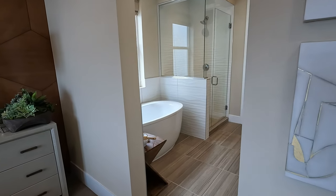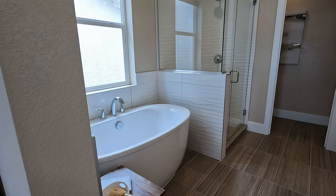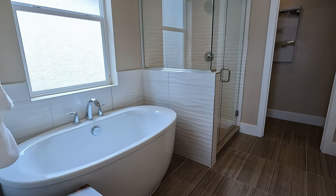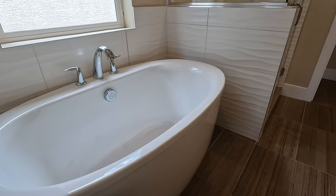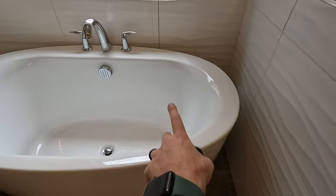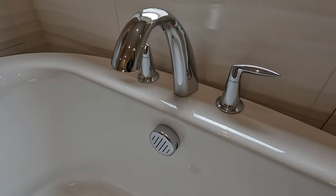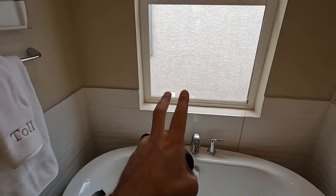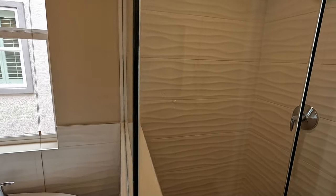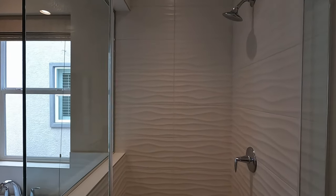Now here is your primary bath. Multiple configurations. This one is luxury. Got the separate tub, separate shower. You can also do that super shower upgrade. But this is gorgeous. That almost looks like 3 feet deep. My goodness. What a large tub. And this window opens. Another plus. 10-foot ceilings, and this shower shows it.